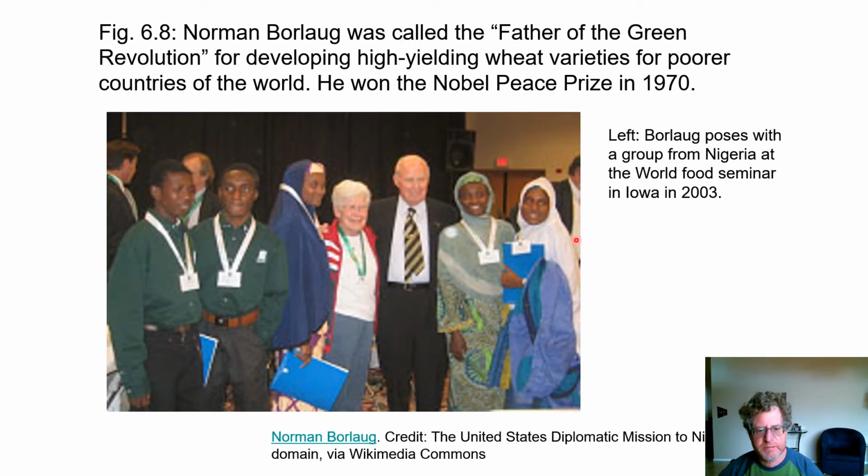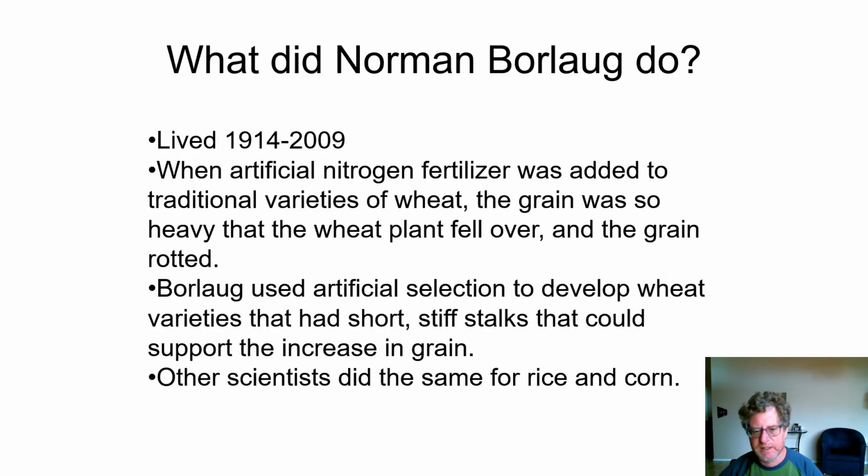Okay, here is a picture of Norman Borlaug. He was called the father of the Green Revolution, and he's at a conference in Iowa about 20 years ago. He passed away about 10 years ago. And here's what he did. He won the Nobel Prize in 1970, and here's what he did to become the father of the Green Revolution.